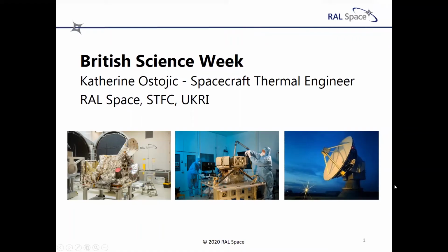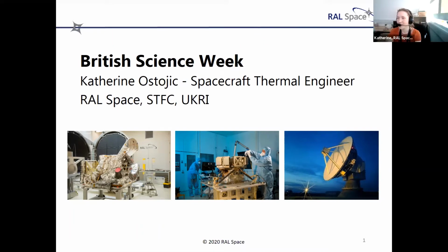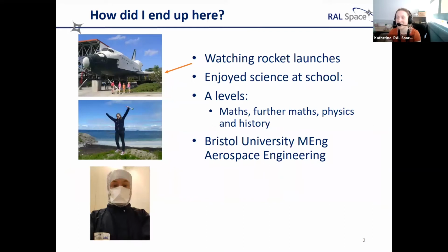My name's Catherine and I'm a spacecraft thermal engineer at RAL Space. First off, I'll tell you how I ended up working in the space industry. I was lucky enough to have a grandfather who lived in Florida, and I grew up watching launches from Kennedy Space Center, which is a great privilege. So you can see in this picture here, tiny me with a space shuttle.